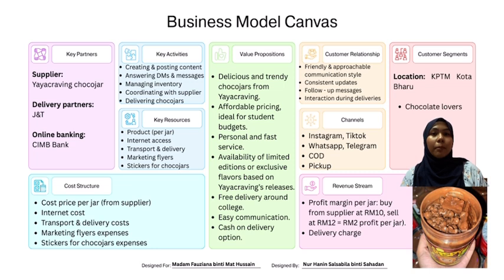Let's now talk about how I make the money from this business. So, the main revenue comes from Choco Jar sales itself. I buy each jar at 10 ringgit and sell it at 12 ringgit, which gives me a 2 ringgit profit per jar.